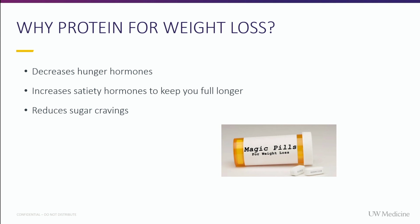A lot of people will report when they do add enough protein in their diet that they have far less cravings for sugar-rich foods. It helps to keep your blood sugar stable throughout the day, which is going to help with your energy levels. Helps to sustain lean body mass. So we need to take in enough protein on average day in, day out so that we are not breaking down our muscles to get the protein that our body needs to do all those processes we talked about earlier.